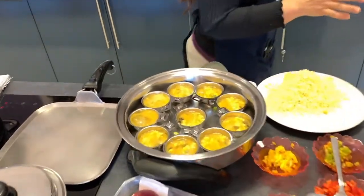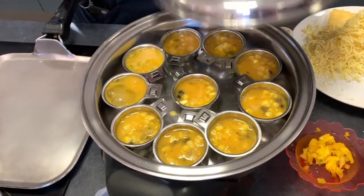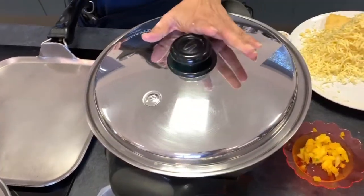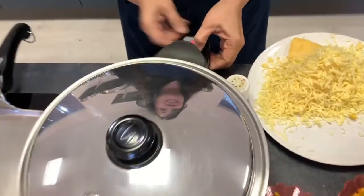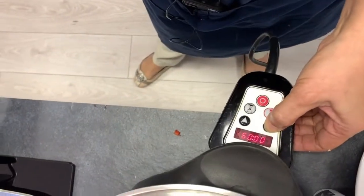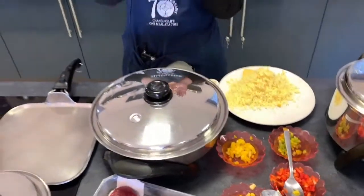So your Saladmaster electric skillet works like an oven. So 180 and then 20 minutes. Just 20 minutes for your English breakfast muffin. 20 minutes. There you go. And then it will turn off by itself.